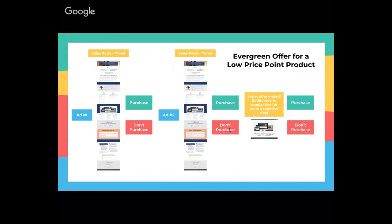If they don't purchase and they get back to this page at any point in the future, they will see a message that says, sorry, offer has ended. And it redirects them to our regular website, to our regular offer, which is still a great, great offer, but they don't get those special bonuses that were offered only for 48 hours. At that point, they can either buy or not buy. But there are 3 different points where they can buy.